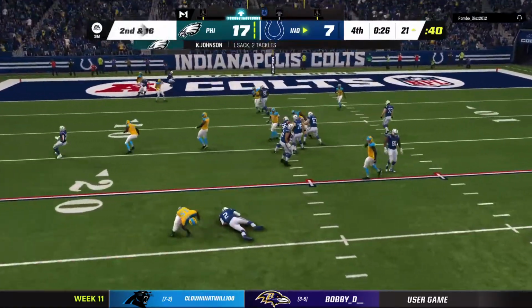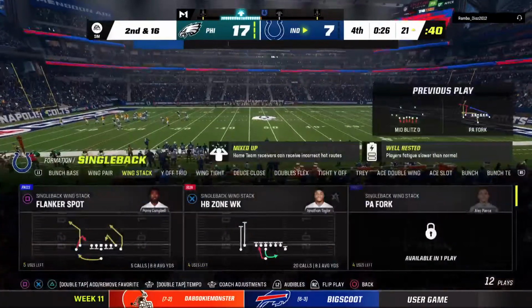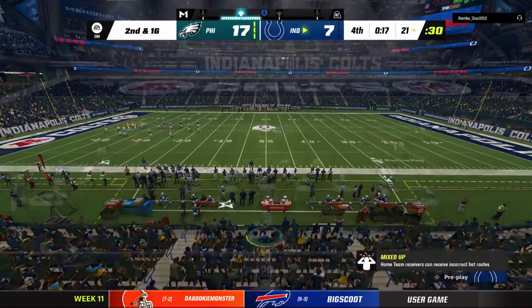Under a heavy rush, and down he goes. He couldn't get rid of it. He takes a sack for a loss of 6 to bring up 2nd down.